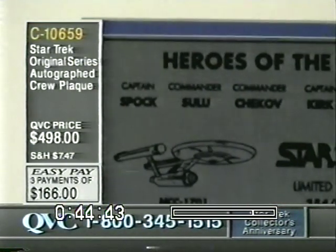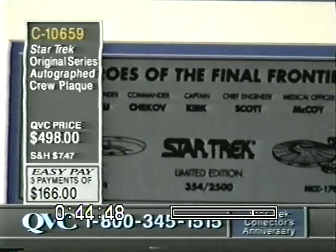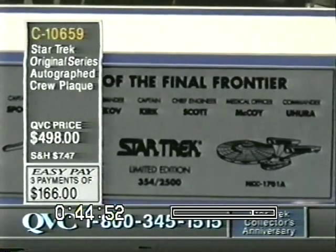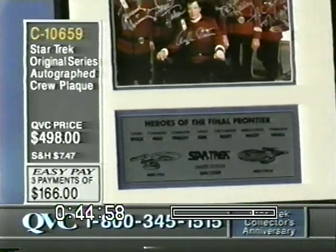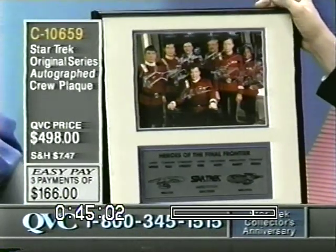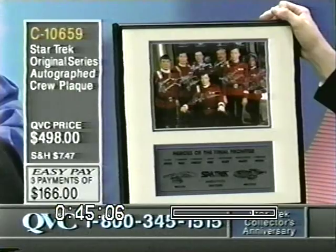Captain Spock, Commander Sulu, who is now a captain, of course. Yes, he's been promoted. Commander Chekov, Captain Kirk, Chief Engineer Scott, Medical Officer McCoy, and Commander Uhura. And you also have NCC 1701 and 1701A. This is a limited edition. Only 2,500 exist, but we only have a few hundred of them tonight. We don't get the full limited edition all at one time.